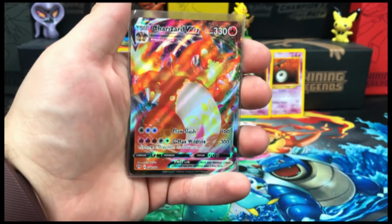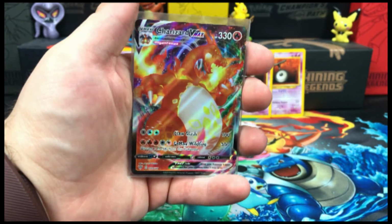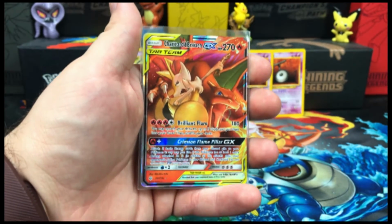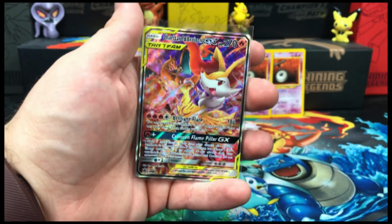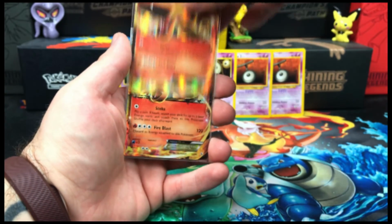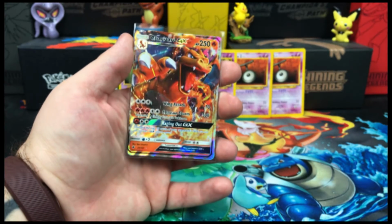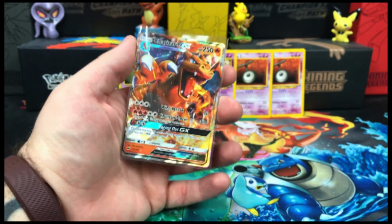Still haven't pulled the rainbow version of this one. It is one of 2 cards from Champion's Path that I am missing. We have Charizard and Braixen, and the promo version of that as well. Just a couple more Charizards here that I'm sending in. Charizard EX from Flashfire. And then our Charizard GX. I believe that's Burning Shadows.